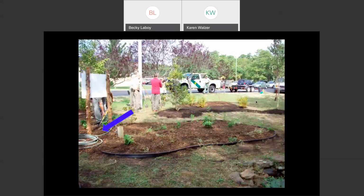So before you determine the location of your garden or landscape plantings, determine where the spigot is. Where is it located at your school? Is there a hose that can reach the plants easily? You certainly don't want to be wheelbarrowing gallons and gallons of water to your garden every day.